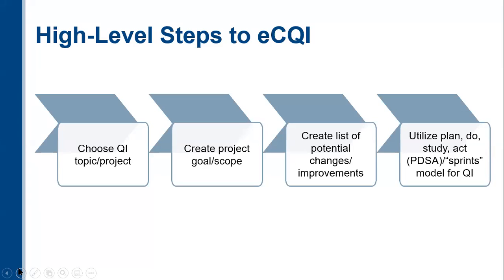And this is where having short-term projects of change is going to be very, very helpful. That goal is very big and it's very large, so we need to whittle it down into bite-sized chunks. So maybe we are going to create a home blood pressure program and help patients learn to take their blood pressure at home. So then create a list of potential changes and improvements. So within that, patient education is going to be first and foremost as we work with our patients at home to educate them on taking their blood pressure. We need to educate our care team members of what's expected of them to work with patients with hypertension.